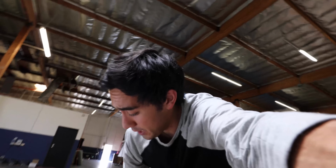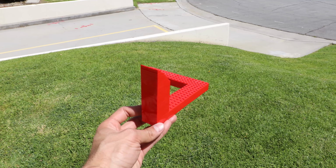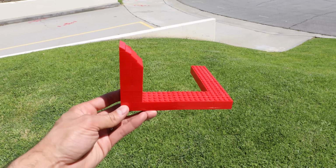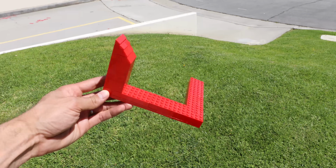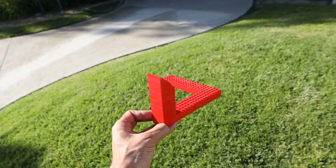For this next illusion, we actually need to go outside for some better light. All right, let's see if we can figure out the angle on this one. So this is an impossible triangle that you have to line up just perfectly to get it right. You have to have good lighting for it, and it works quite well. I think it does better in a photo, probably.